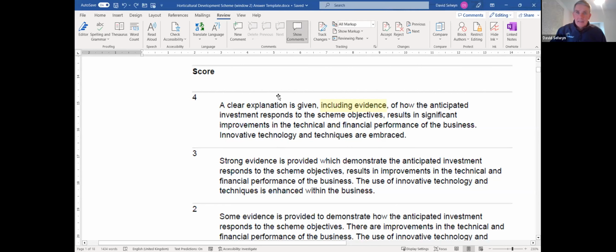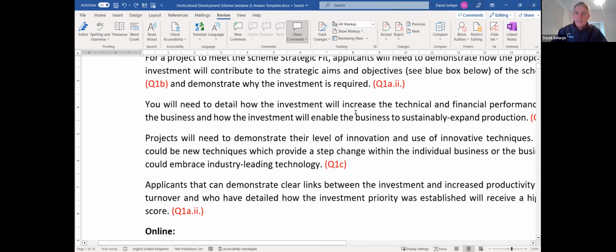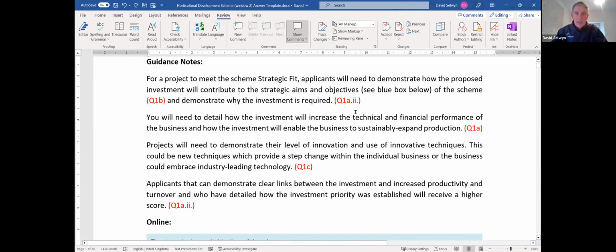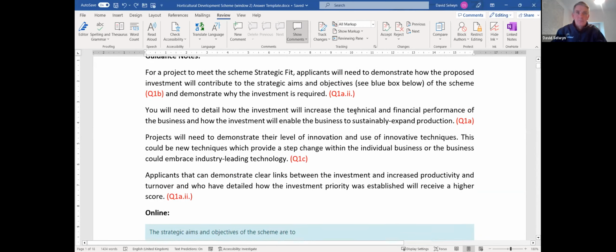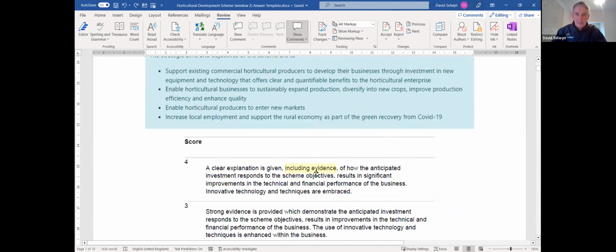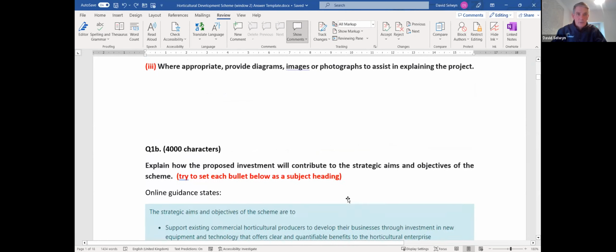So tangible evidence. You'll notice on all the scoring criteria, I'm not going to go through all of them, because they basically say give a clear explanation, including evidence of how, and then you adhere to what they've said in the guidance notes above. I have put it on each question because it just reminds you. If you keep seeing the word highlighted, including evidence, then it might sink in. So that's the strategic fit question.